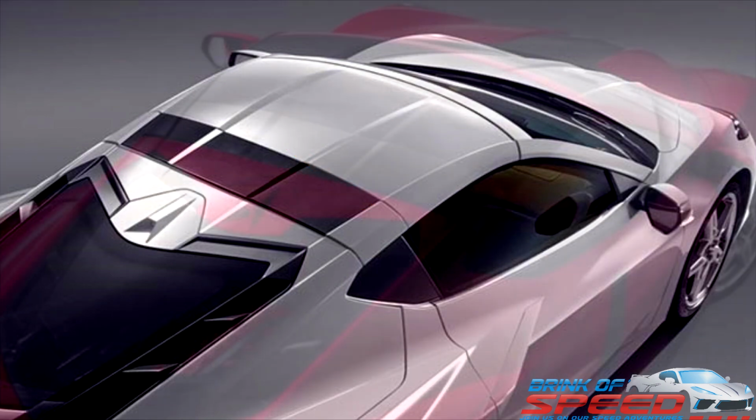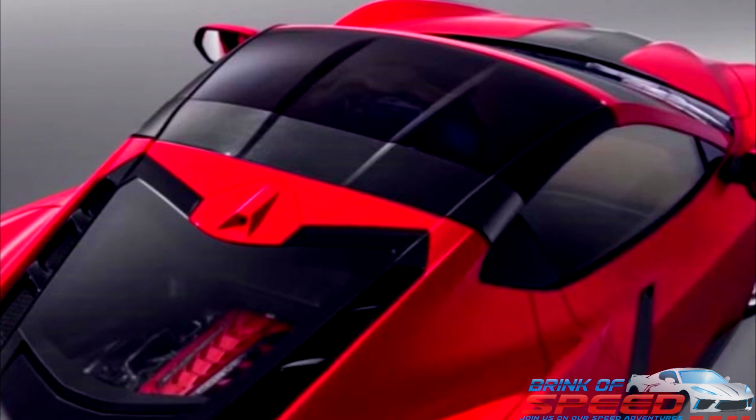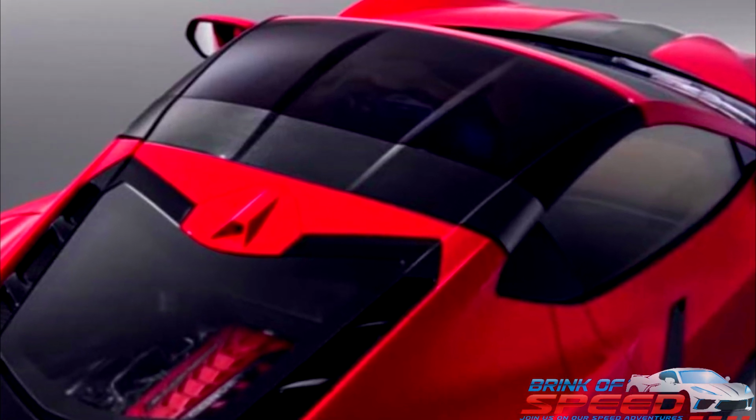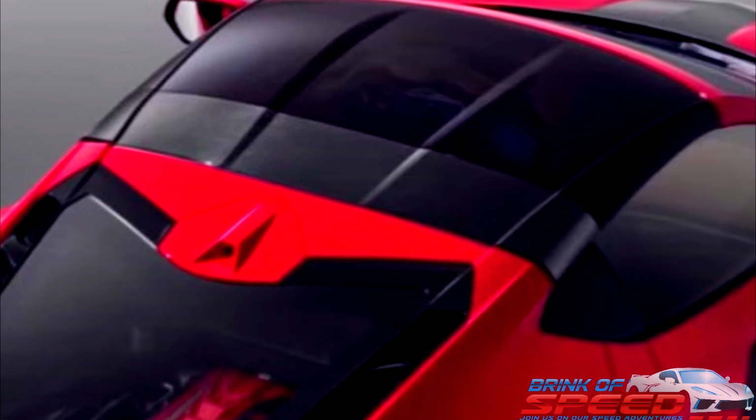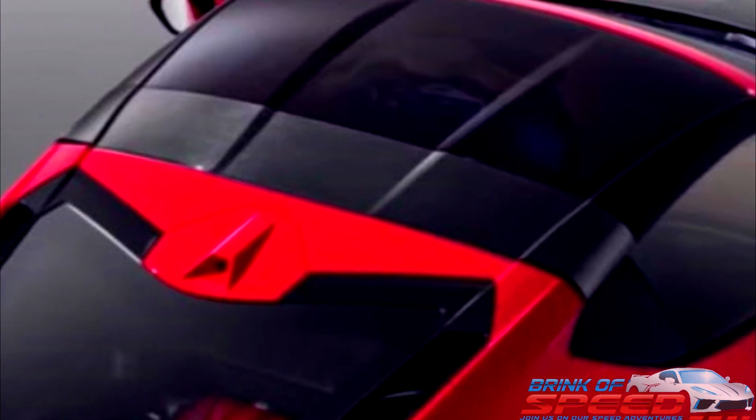I'm sure there's an explanation, but either way, again, I think that the carbon fiber roof is going to go best with this new carbon fiber option. But again, it's going to make this C8 look that much more exotic.